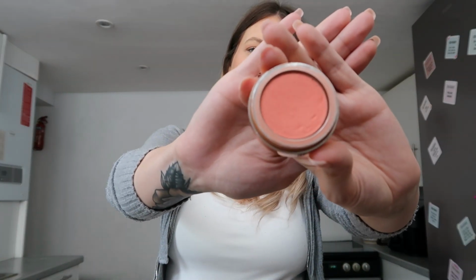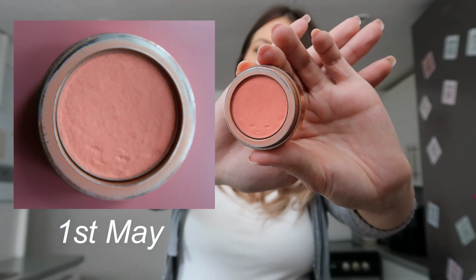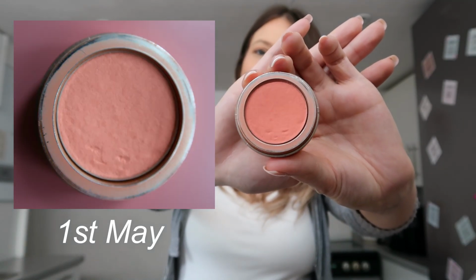Then we've got our EX1 blusher in the shade Pretty in Peach. This is one of them ones that's going to be really, really difficult for us to pan. I'm fairly confident that we might hit pan by the end of the year, but finishing it is going to be a task and a half. I think it's definitely all going down in the pan. I'm seeing more of the rim of the edge of the pan each month, month on month.